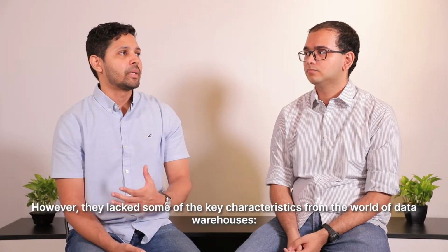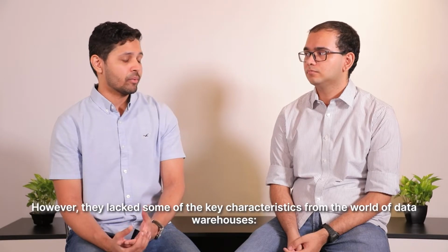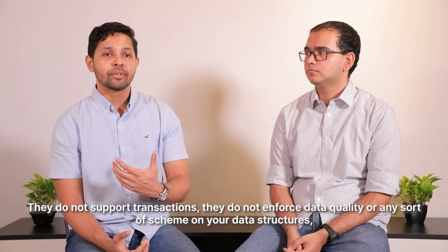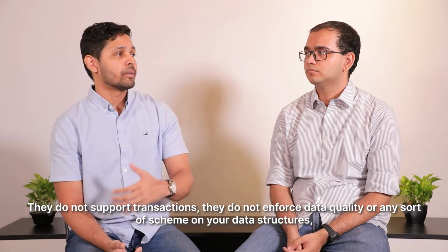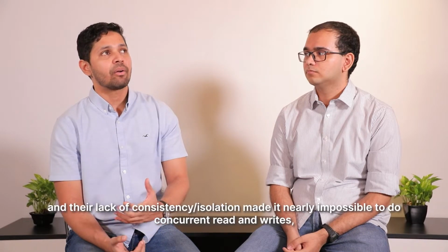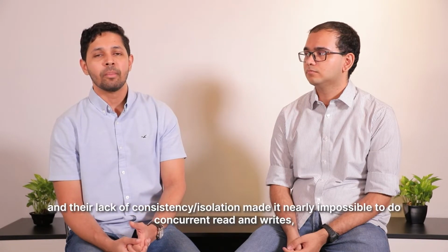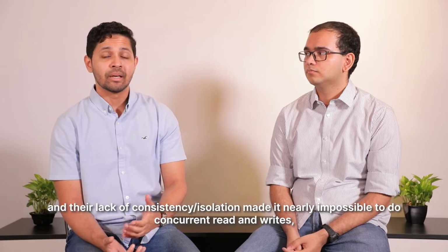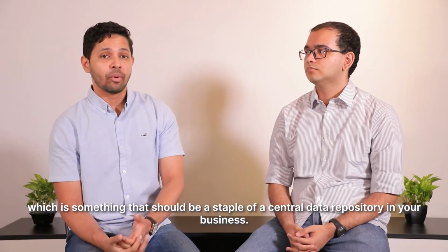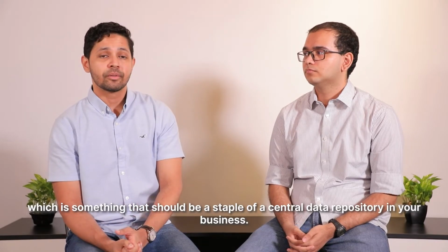However, they lack some of the key characteristics from the world of data warehouses. They do not support transactions, they do not enforce data quality or any sort of schema on your data structures, and their lack of consistency or isolation made it nearly impossible to do concurrent reads and writes, which is something that should be a staple of a central data repository in your business.